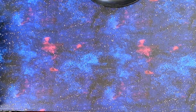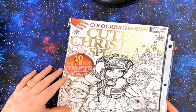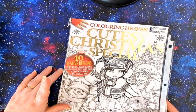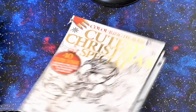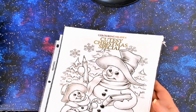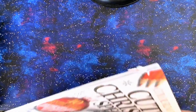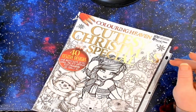All right, and of course everybody has seen A Cutesy Christmas Special. This is different works from Mariola Bodek, Jen Katz, Hannah Lynn, Ruth Sanderson. I can't ever pronounce that other one. And of course there's all sorts of really cute different pictures in here. I love this. I colored that last year. And I have colored quite a few in here directly in the book, as well as scanned it in and printed it off. Wonderful, wonderful book.